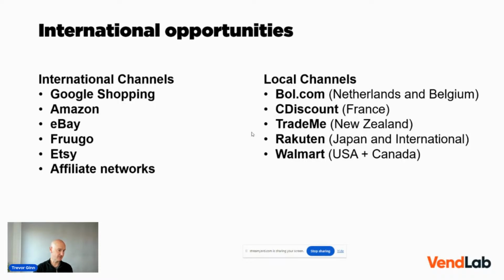Etsy, you can sell internationally. Etsy's a craft marketplace. And finally, affiliate networks. That's where you publish a site, for example a blog, that will link to your site and then get a commission if someone clicks on it and buys something. Some of these affiliate networks are international, so you can get traffic from all around the world.